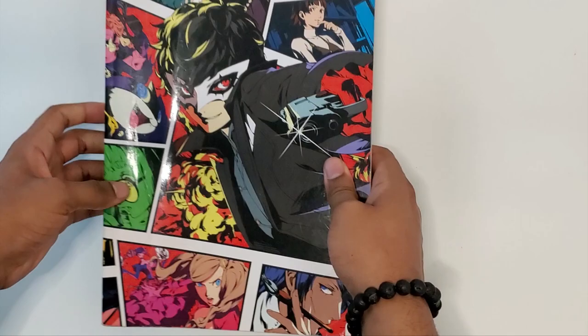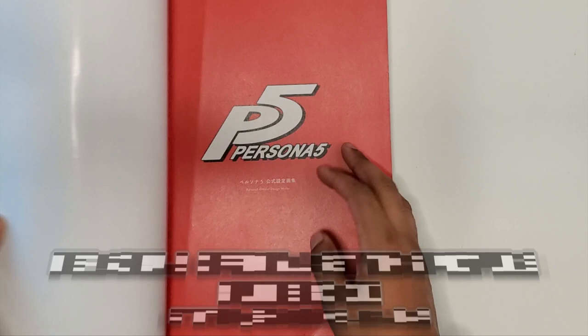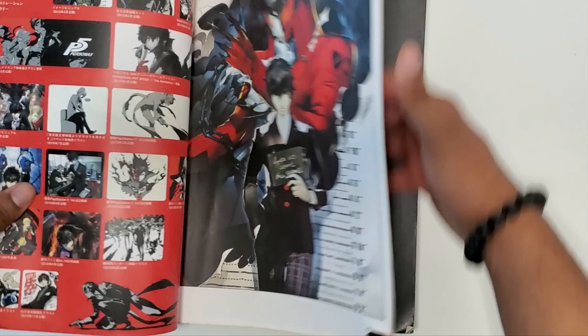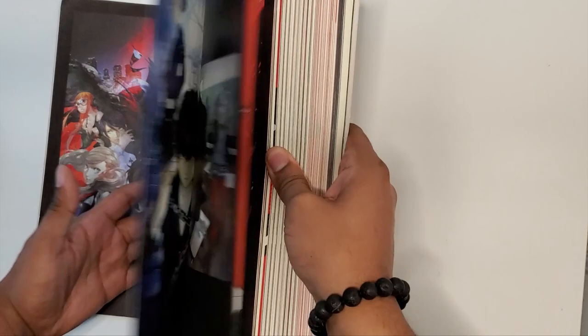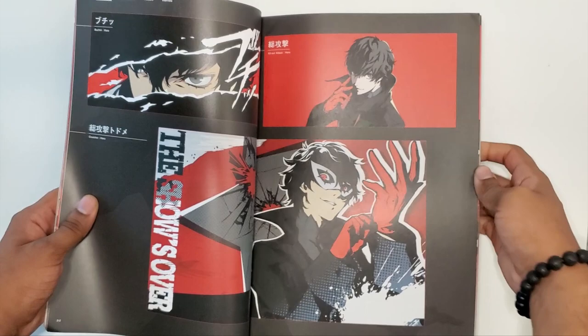Next, we've got the Art of Persona 5. The dust jacket, so we've moved it, but yeah. This is probably one of my favorite art books because it has almost everything I would like an art book to have. Nice character art, main character, nice box art. Now, we have the pop-ups, the iconic Persona 5 aesthetic that everyone's trying to emulate.